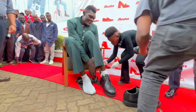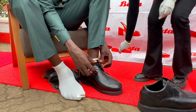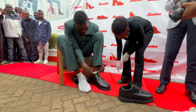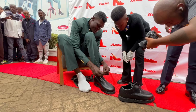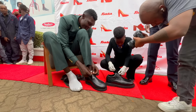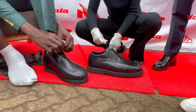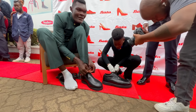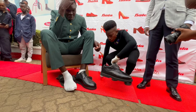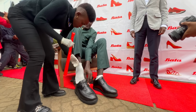Bradley is wearing closed shoes for the first time. Wow. First time. Wonderful. For your information, Bata has already given him one pair of safari boots. Now this is his second pair, official. Let us appreciate Bata. Thank you.